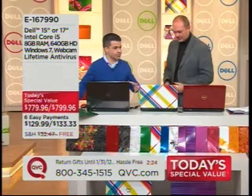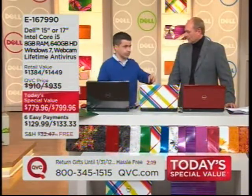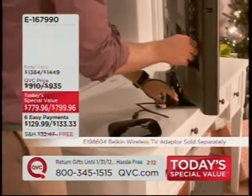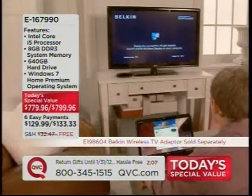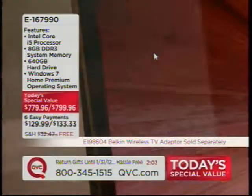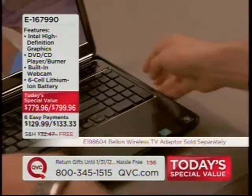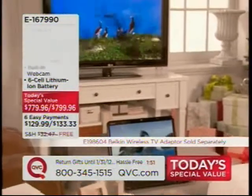Basically, these Dells are already adapted to do this. With another little separate adapter, you can hook it up to a TV, and whatever you see on your computer can be sent wirelessly to your TV. It mirrors everything you see. So if you want to show video, or something special on your computer, or do presentations, you just hook up that little adapter, which they sell separately, to a TV, and you automatically see whatever's on your PC on the TV. So movies, that's awesome.